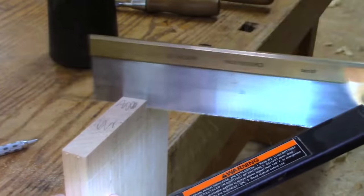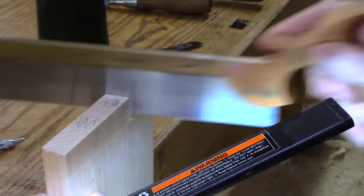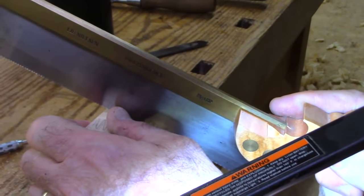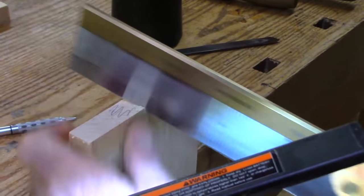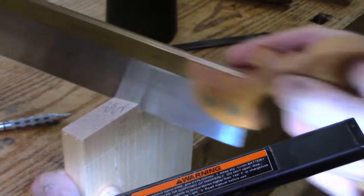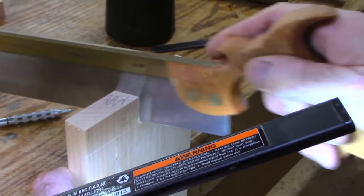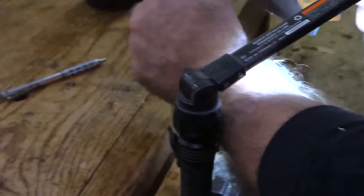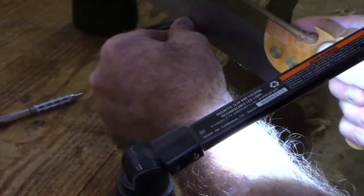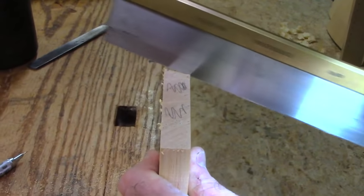Once I get going, I go right with that saw cut. If I'm going to miss, I want it to drift into the waste because I can always true it up after. Okay, I gotta step to my left. All right, same thing on the other side. Just get going here.